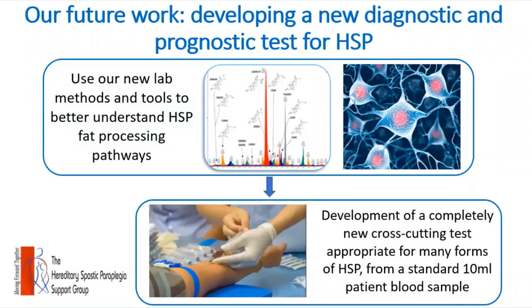But understanding the biological mechanism, the processing pathways that are involved across many different genes, means that rather than looking for individual genes and individual spelling mistakes, we're able to look much more generically at these fat processing pathways, which are applicable to many different types of HSP. And our ultimate hope is to be able to do this from a standard 10 ml sample, the type of test you would ordinarily have in the doctor's clinic when they take a small blood sample from you.